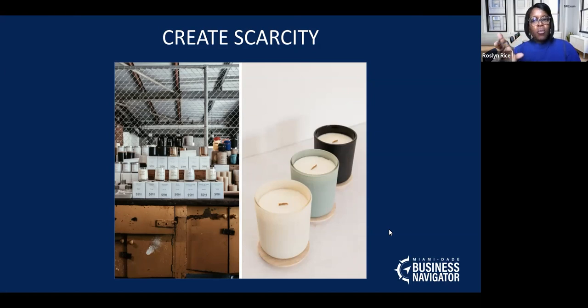But if I only see one or two, it gives the feel or the illusion that there is a limited amount of the product. So you can see in this picture on the left, this is how you create demand. On the left, they got everything out. It's cluttered. It doesn't really evoke an emotion. But on the right, it's simple, it's clean. They're obviously selling candles. You have the 3 candles in the 3 different colors. There might be different fragrances. You don't need to have everything out on the table.